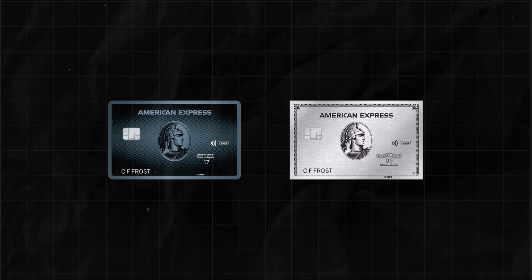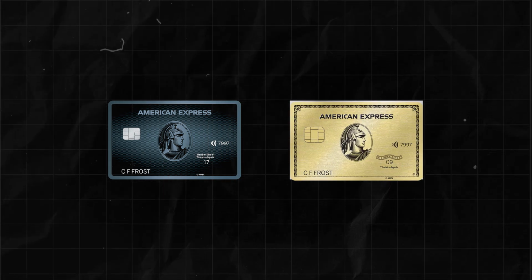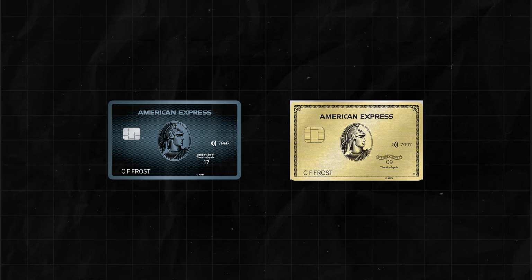Now, zooming out for a second, if you want to take things to the next level, the pro strategy here is to apply for 2 of these cards, the Cobalt and the Platinum, or if you get declined for the Platinum card, the Cobalt and the Gold. And the reason for that is that the Cobalt card is a points earning powerhouse.